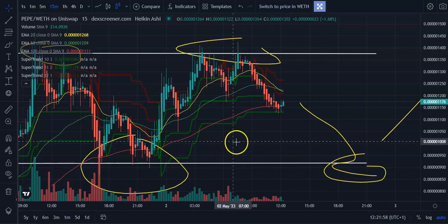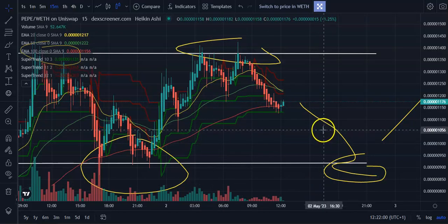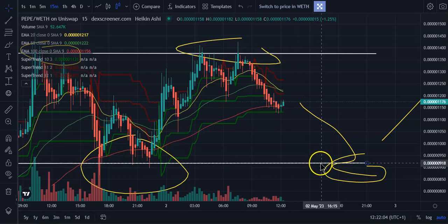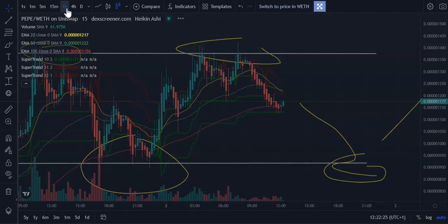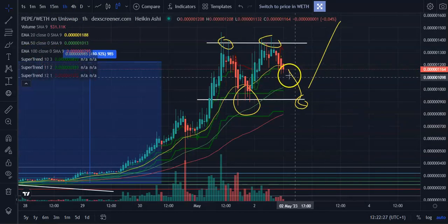So this token is listed on CoinGecko, okay? What I will do is set an alarm. So if the token comes down to, let's say, 0.000917, okay, I will receive an alert, a notification from CoinGecko saying, hey, this token is at this price. That will be my entry price, okay? If the token doesn't go there, I will just give it a pass, okay?